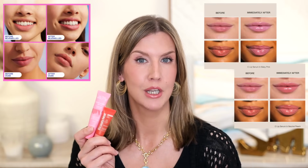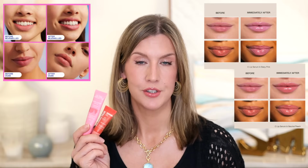Now, as far as the tints and the finishes are concerned, ultraviolet, I would say, is a more sheer, glossy tint. And BeautyStat, I find to be more of a milky, semi-opaque tint. Both are offered in two shades. Ultraviolet has Bejeweled, which is described as a sheer pink gold, and Dusk, which is the shade I have, which is described as an everyday soft neutral. Their flavor is very faint and is sort of a generic lip balm, slightly vanilla flavor.